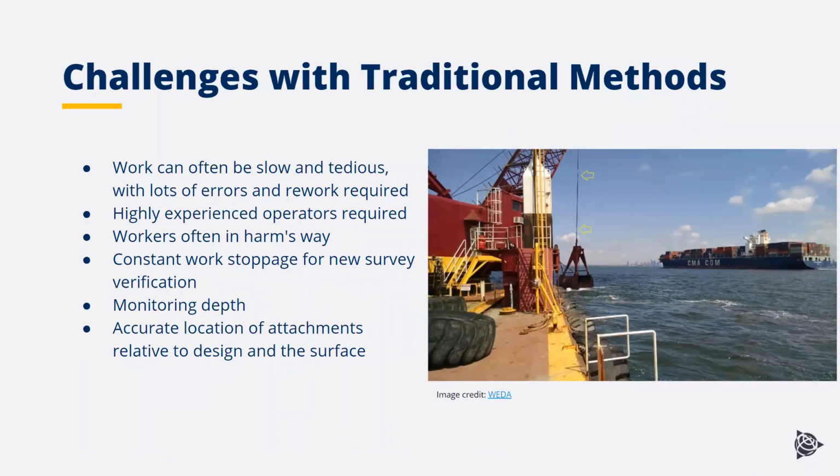Challenges with traditional methods. I think really it's all about efficiency. Traditional methods can be slow and tedious, of course. I wanted to show you guys this image here because I thought it was very telling. The image is courtesy of our friends at the Western Dredging Association, but several of you guys have probably been out on a job site somewhere and you've seen one of these types of machines operating, and they may have paint marks on the cable, or if it's an excavator, maybe there are scaled marks on the stick of the excavator itself, and those were used to monitor depth. So if you asked an operator, where's your attachment, he could tell you, well, if the water level is at that yellow paint mark, then I know I'm roughly at 10 meters.